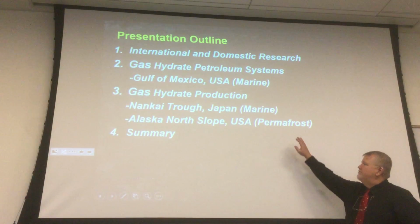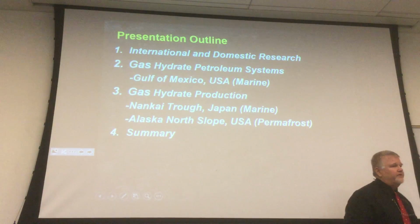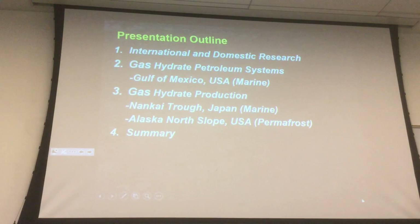Nankai Trough. But most of it, we're going to look at some reservoir property data from the North Slope of Alaska, particularly issues of effective permeability, its relationships to hydrate saturation and production, and what we know and don't know, and what different data sets are indicating, because right now there's a contradiction in some of the data sets. So we're going to start off with a little bit more about our factual information, talk a little bit more about the geology and understanding the systems, using an example mainly from the Gulf of Mexico, and then look at Nankai, Alaska North Slope.